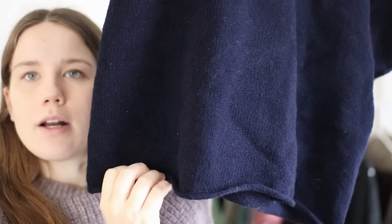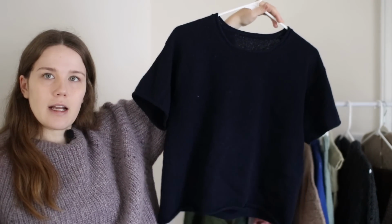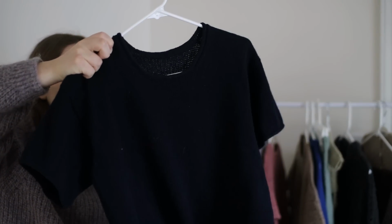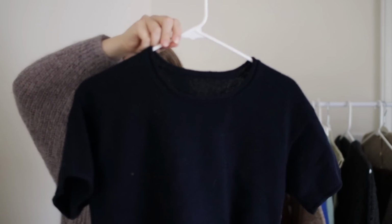Maybe I need to bind off a little tighter, but there it is. Again, this is another project I finished later in the summer, and so I wasn't wearing it a ton. We'll see if I wear it more this year. I'm unsure. I like it. I like it enough that I would knit it again, but I think this was a bad size and yarn choice for me. It looks really dark too, but it's a navy.